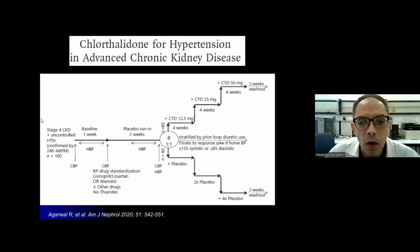In this trial, 160 patients were randomized in a 1-to-1 ratio either to receive double-blind treatment with placebo or active treatment with chlorthalidone at an initial dose of 12.5 milligrams per day. The dose of the treatment was progressively titrated up to a maximal dose of 50 milligrams once daily over 4-week intervals with the guidance of monthly monitored home systolic blood pressure.